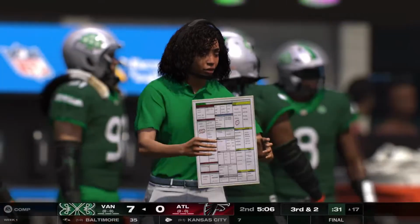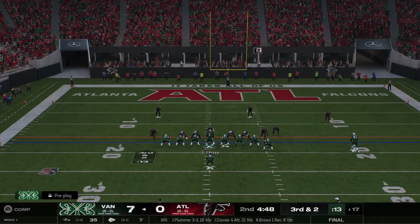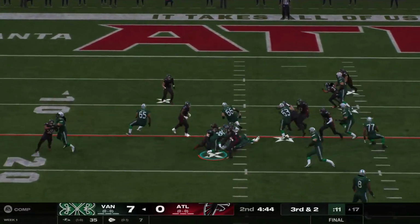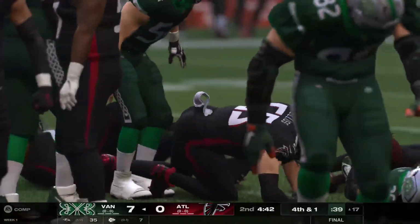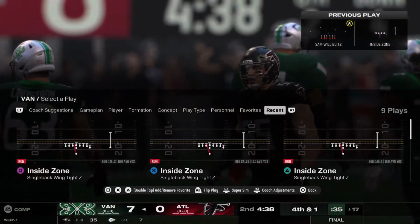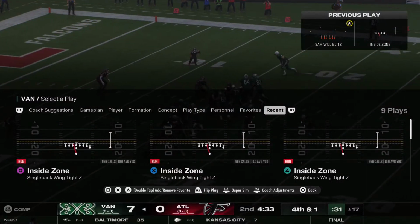Let's take more time off the clock. This offense so far on 3rd down, they've only converted once in 4 tries. This time they face a 3rd and 2. And not going to be able to push this forward. He runs into a wall right at the line. They're going to be left looking up at a 4th and 1.